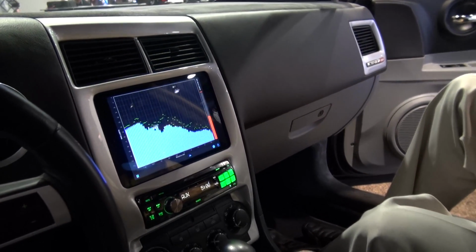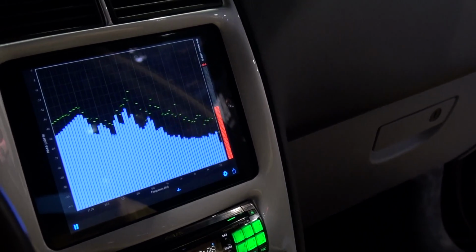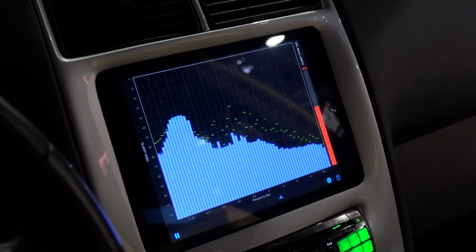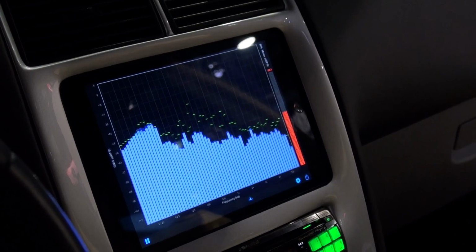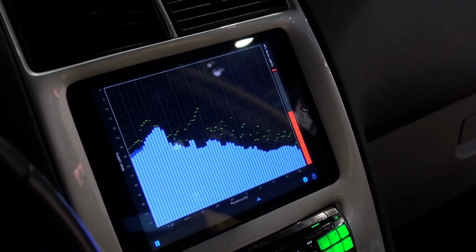All right. What is that thing in the dashboard? That is an iPad mini. And what's it running there? It's running an RTA program, so we can just show a little light show while the music is playing. Now, real-time and 31 bands. How many bands is in that RTA? That's actually 64. Whoa, so it is beyond double normal resolution?